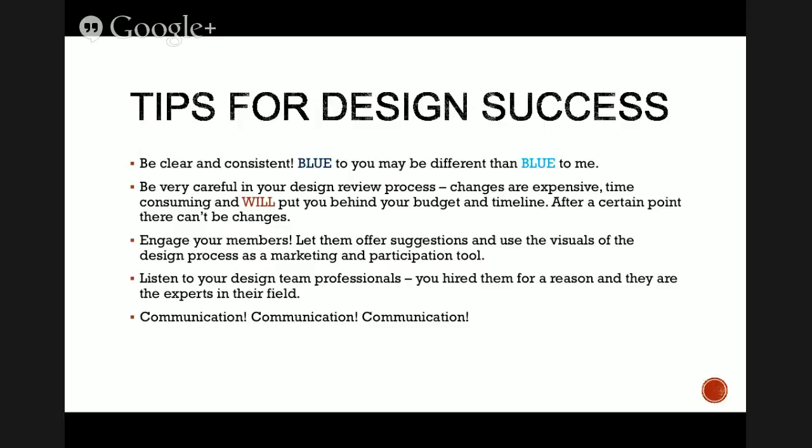Engage your members. Let them offer suggestions. It doesn't mean you have to use them, but it's a great way to promote that participation. They love to see visuals. They love to have their input heard, and it's great marketing.